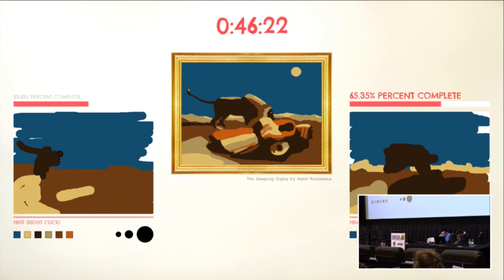And I'm not lying. These are masterful. Yeah, no, I agree. We've already got a 64% complete on the right here. It's basically complete to me. It's too squinty. Essentially, the painting.